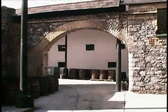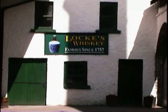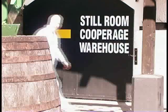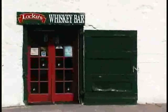John Locke became involved in the distillery from the end of the 19th century and built it into a major Irish whiskey business. Today you'll find a visitor center and a cozy whiskey bar. All the contemporary brands are available.